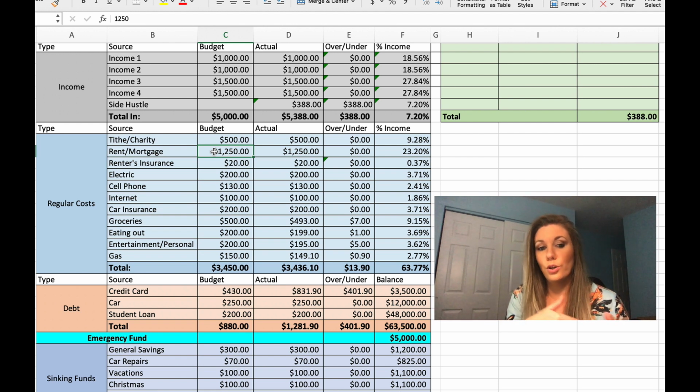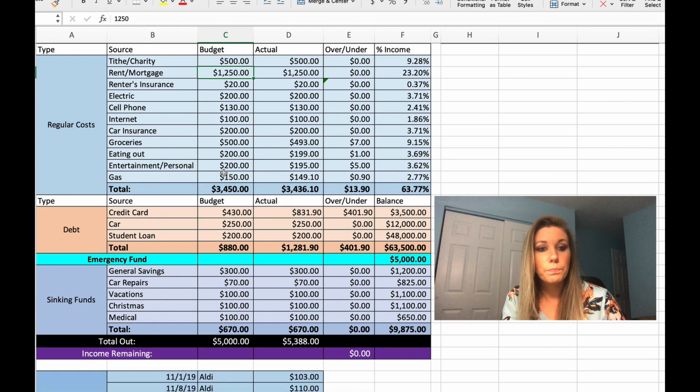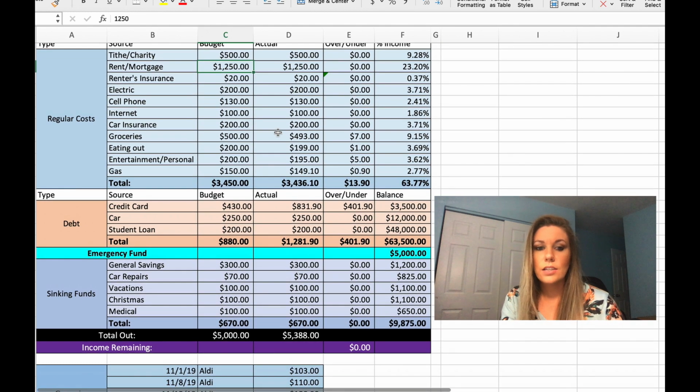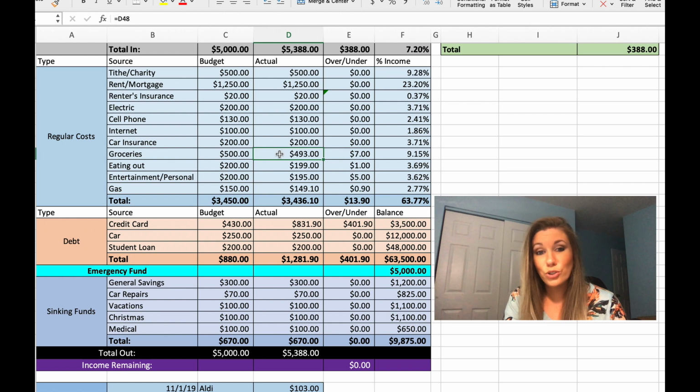Some of the numbers you're going to know for sure, like your rent or mortgage is not going to change. Your electric bill, that will change. So different bills, depending on if they change or not. This is your estimated. This next column here, the actual, this is what the bill actually comes out to, or what you actually paid or actually spent on groceries. So like I said, these will not change. The rent, mortgage, that's going to stay the same every single month. But your grocery budget, that will change.